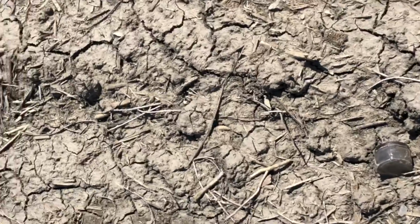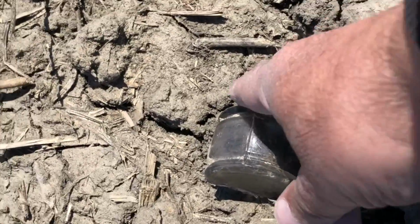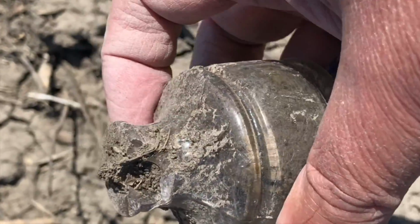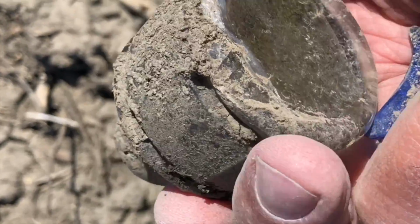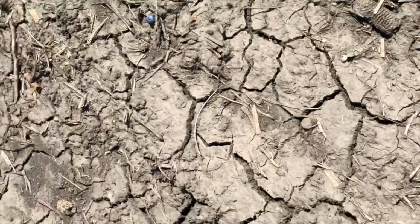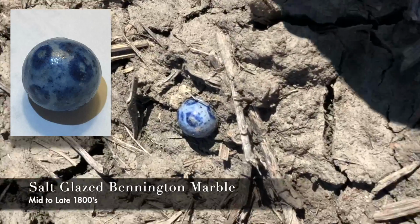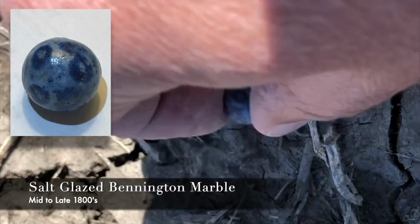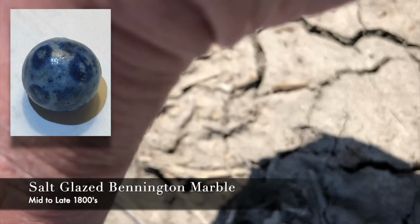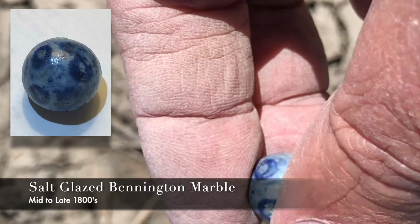Okay, we've got some more finds down here. We're getting the mother lode right here. I got another little ink bottle, I think. It's busted, but it's still an ink bottle. Chipped up a little bit. And then over here, I believe I found a marble. Right here. It's a marble. Oh my goodness gracious, a dinky one. But it is a marble. Man, oh man, oh man. This is fantastic.